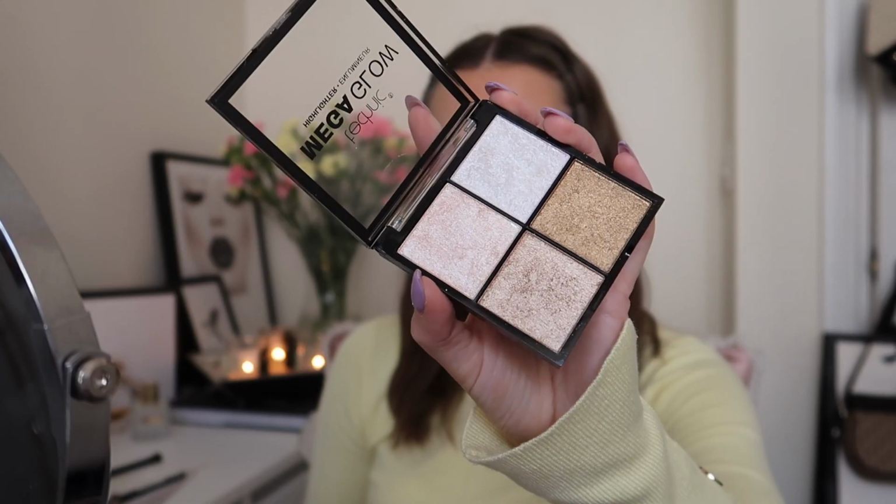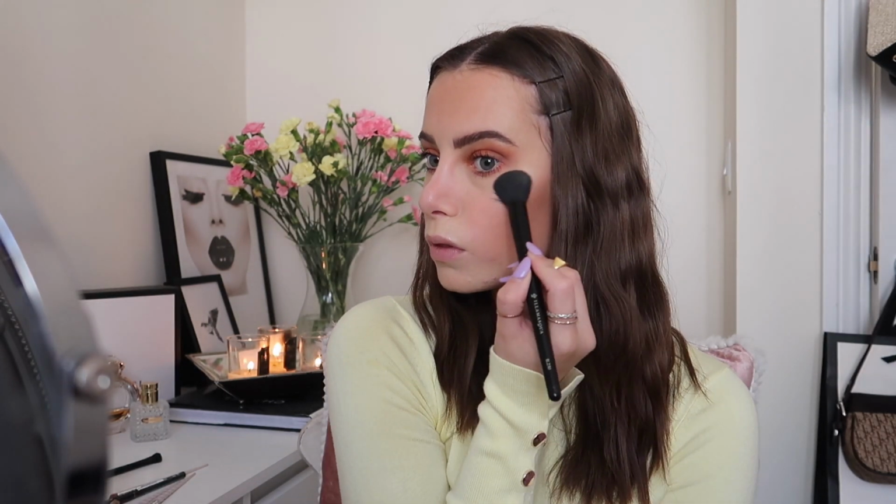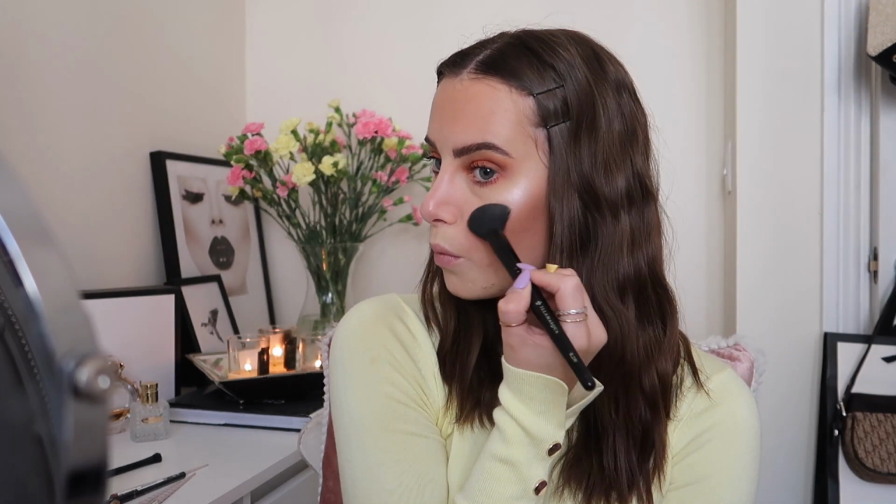Okay, so in an attempt to save the day, I'm going to try and use some highlighter. So I've got the Technic Mega Glow Highlighter, and we've got 4 different colours to choose from. So I think I'm going to go for the pink and the silver and mix the two together. Oh, it's good. Okay. I'm going to take some of that pink and silver and go in the inner of my eye. Absolutely amazing. Okay, I like that.